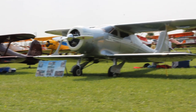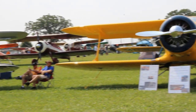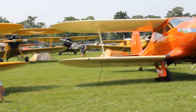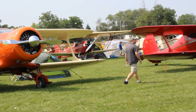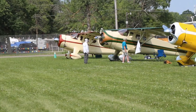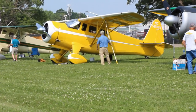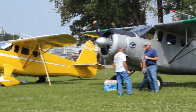Then here's like five Beech Staggerwings parked, also very beautiful airplanes. And then in this corner there are a whole bunch of Howards that you also don't see so often.